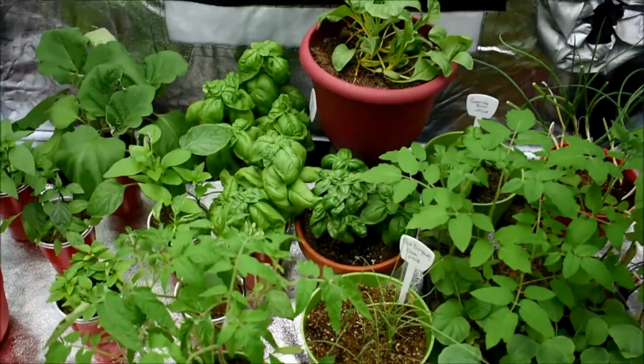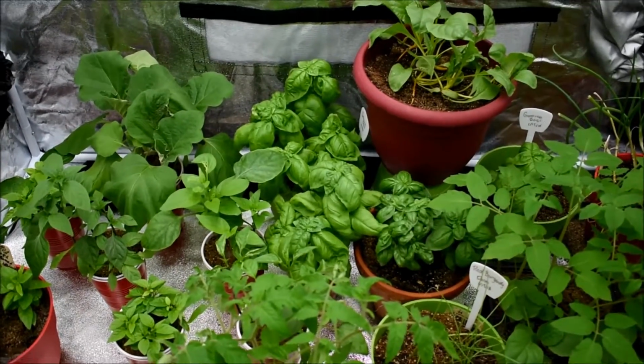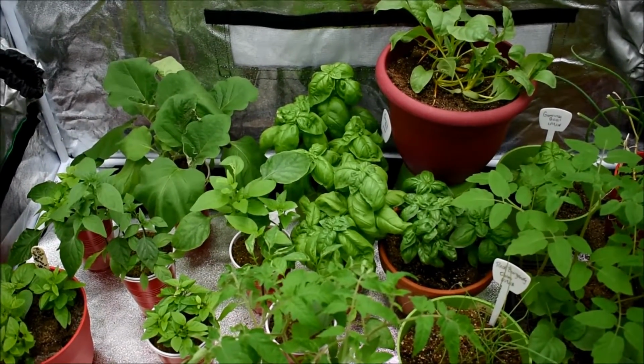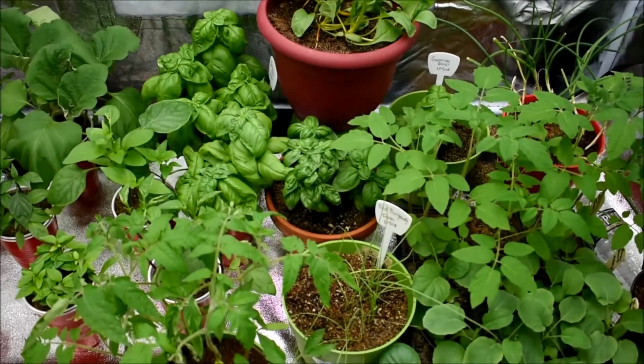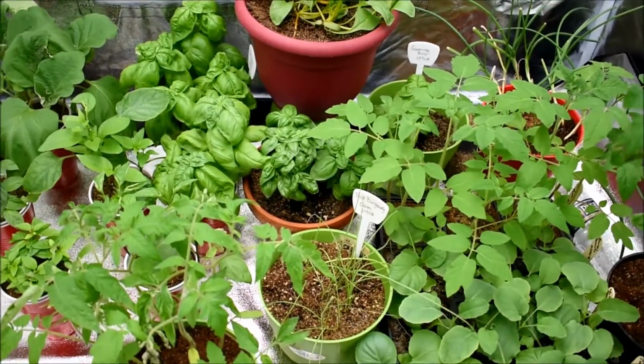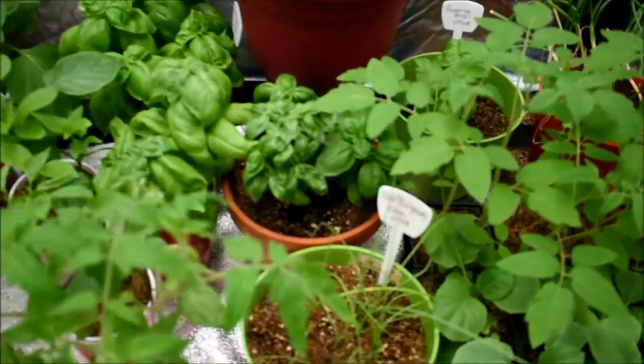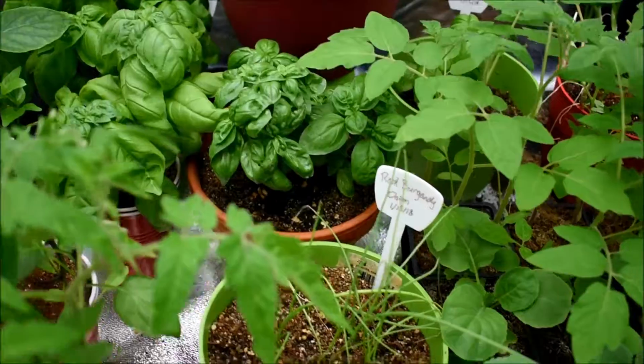And then we have, as I like to call it, my basil forest. We have 12 plants, I believe, of Genovese basil and 3 of sweet basil. The sweet basil I might take outside, just because I might leave it inside. I do want to keep a few plants in here, but for now, they are going to be in here.